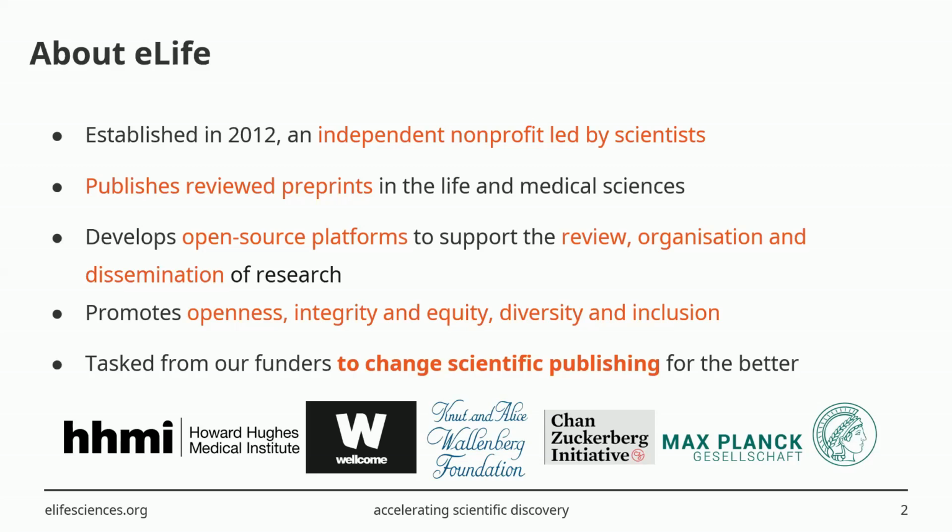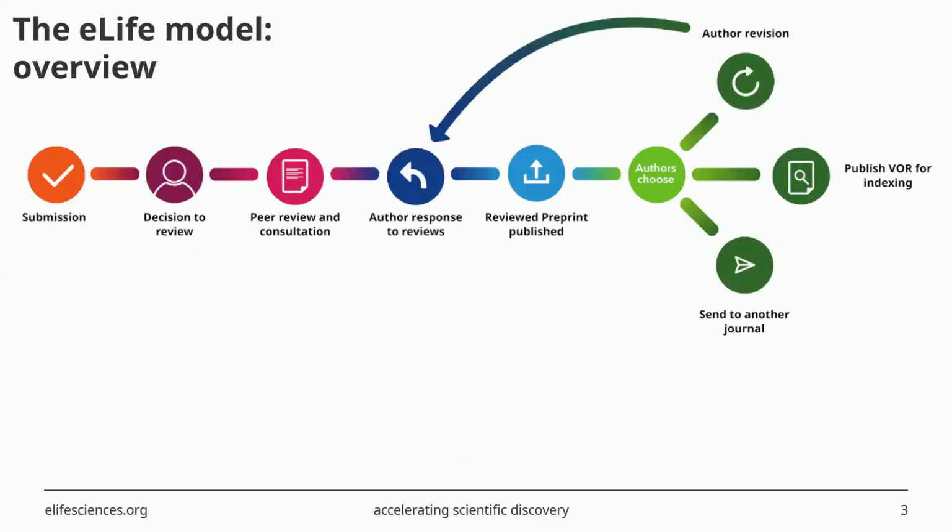We're tasked by our founders, as you can see here below their logos, to change scientific publishing, and for the best, obviously. So how does it work? That's basically the life cycle of a paper at eLife. First, we only take for submission papers that have been posted on preprint servers, most usually either bioRxiv or medRxiv. Then the paper is evaluated by editors, like a senior editor and about 3 to 5 reviewing editors, and a decision is made about whether this paper should be sent for more in-depth review by expert reviewers.